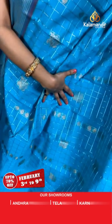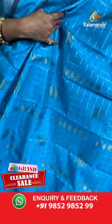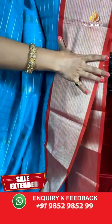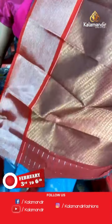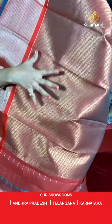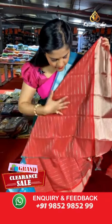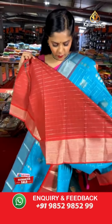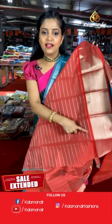It's going to be a slight pattern change, silver zari checks on the entire body and gold zari floral butties to pair with it. Then comes the border of the saree. It is going to be red in color, a smaller border this time with lines all over it. Next up is the pallu for the saree, fully covered in gold zari brocade work in a contrasting color. And here is the blouse piece to pair along with this saree. It has full checks work all over it in silver zari lines, and then comes the border to it.